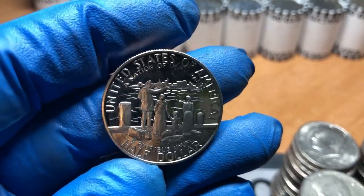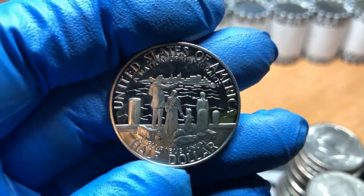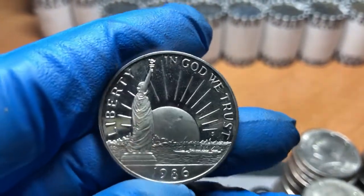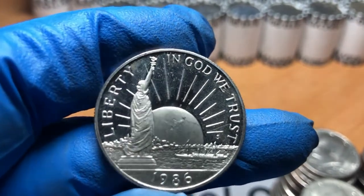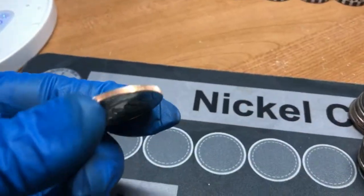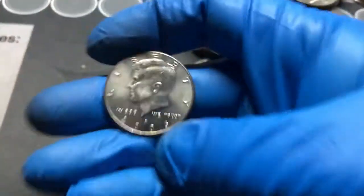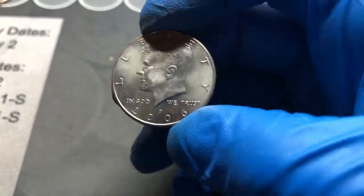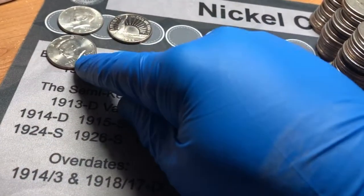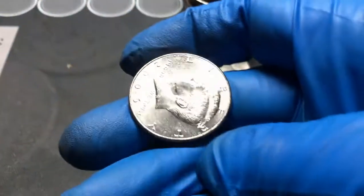Look at that. That, my friends, is fantastic. I am definitely looking forward to adding this one to the collection. And it is clad, just so you know. Not silver. It is clad, but it don't matter. That very same roll, a couple coins later, we are going to add a 2006 Philadelphia NIFC, or not intended for circulation. And that very next roll, 33, we're going to add a 2005 Denver NIFC.